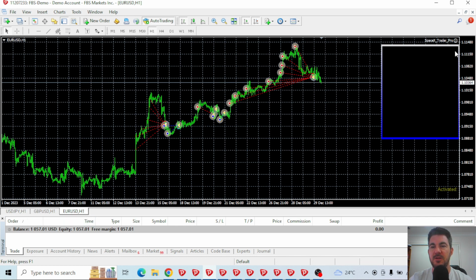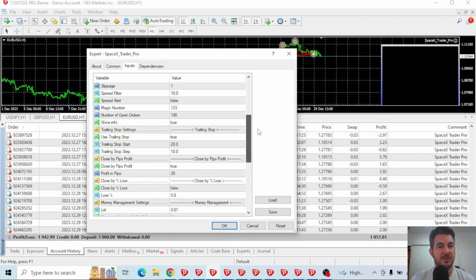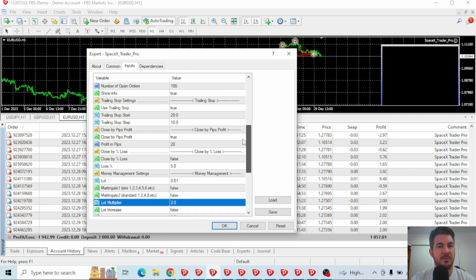This panel hasn't come up here because there are no ticks coming through. It is the weekend. We're not using any martingales here with SpaceX Trader, but you can if you want. So you can do standard or semi, which is 1, 2, 3, 4, 5, 6, which is probably better than doing none, or you can use a multiplier. So that's pretty cool. It has a trade time, which is really, really good to have. Closed by pips profit, trailing stop, closed by percentage loss.